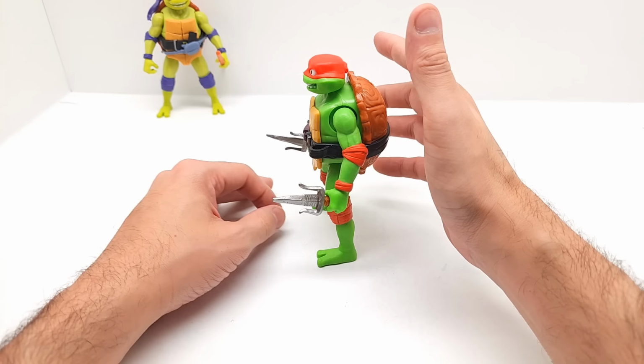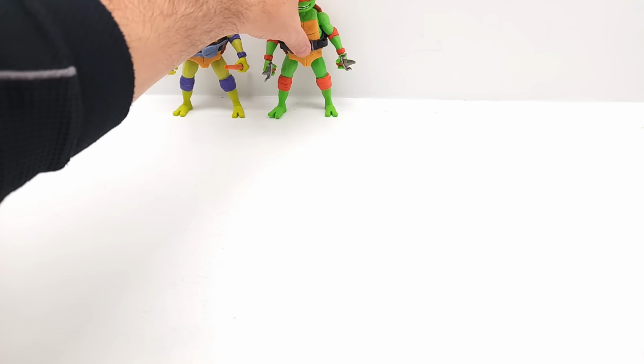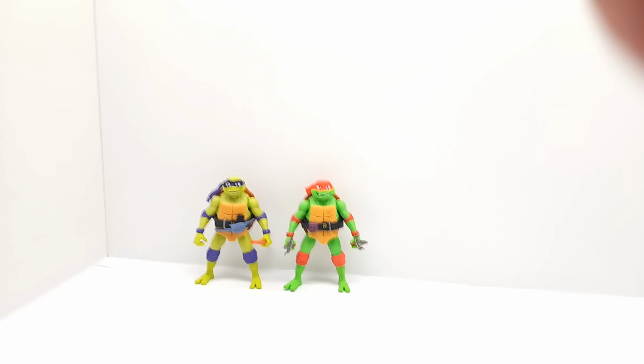Let me see if I can. There we go. Lean them forward. There we are. Otherwise, that looks pretty cool. Check that out. Okay, great. Let's move on.